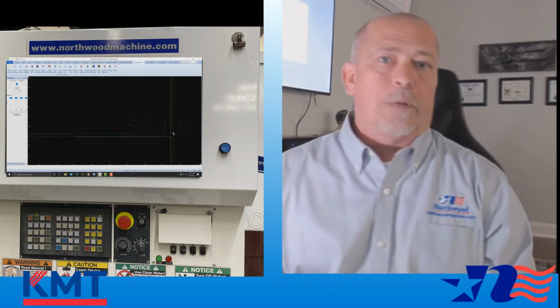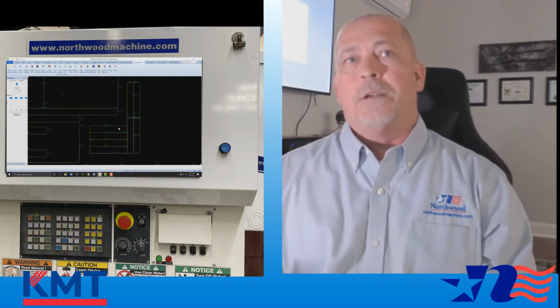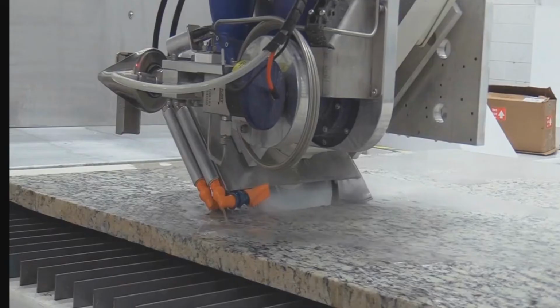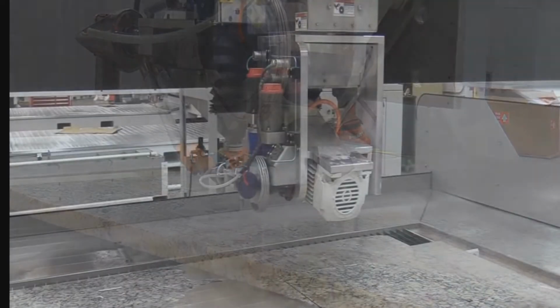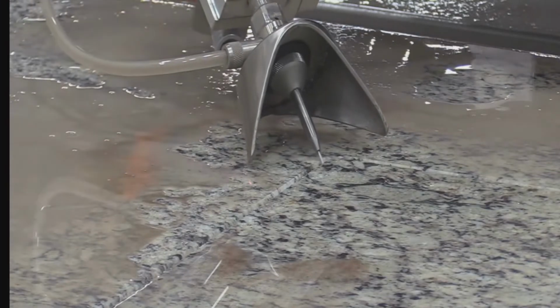So what that does for me is it allows me to do better nesting, so I get a better yield out of my slab than if I were just using a regular bridge saw or a regular CNC saw. So I'm not having to spread my parts out to allow the saw to go all the way through the cut. The other thing that having the water jet and the saw allows me to do is inside corners.